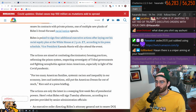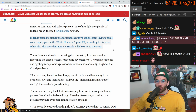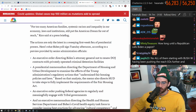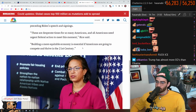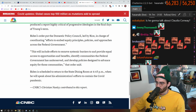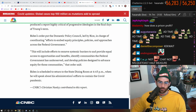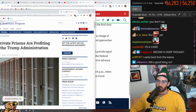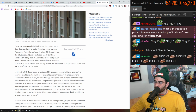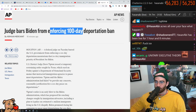Biden has banned for-profit prisons at the federal level, but that jurisdiction should cover ICE facilities, and it's a big industry earner for the private for-profit prison industry, and yet it does not, from what we understand. So that is bullshit. So it's nowhere near enough. Remember that private prisons have increased their... oh, this is fresh off the presses as well. A judge apparently barred Biden from enforcing the 100-day deportation ban.